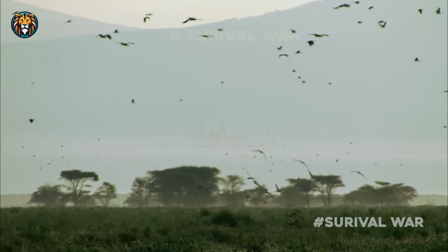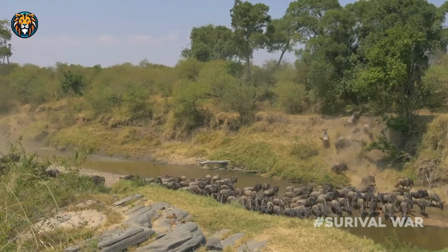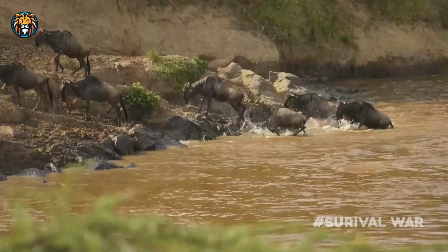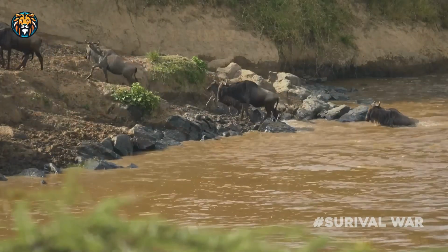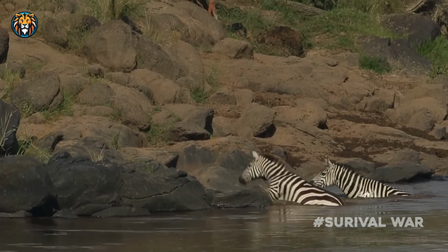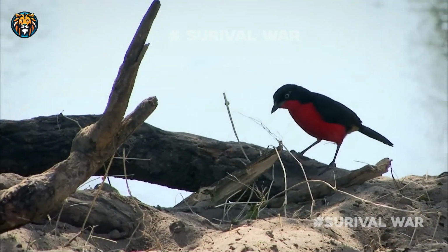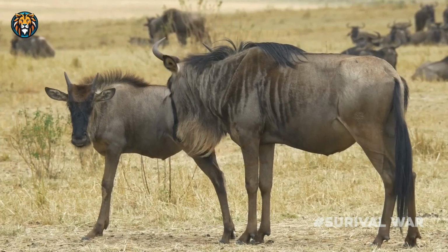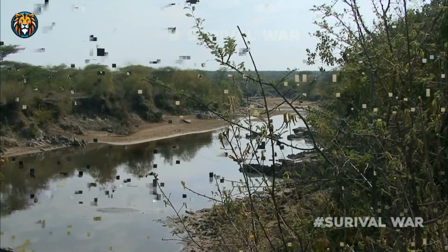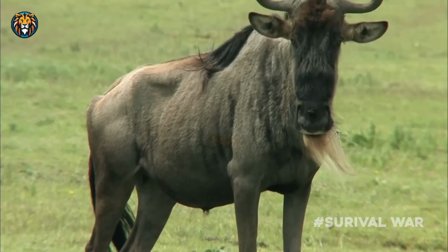Scaling the steep riverbanks proves to be a Herculean task, as exhausted calves and mothers alike struggle to find grip on the slippery slopes. Amidst the confusion and danger, some lucky calves manage to reunite with their mothers, their plaintive calls echoing across the savannah. But for others, the reunion remains elusive, their fate uncertain, as they navigate the unforgiving landscape alone.